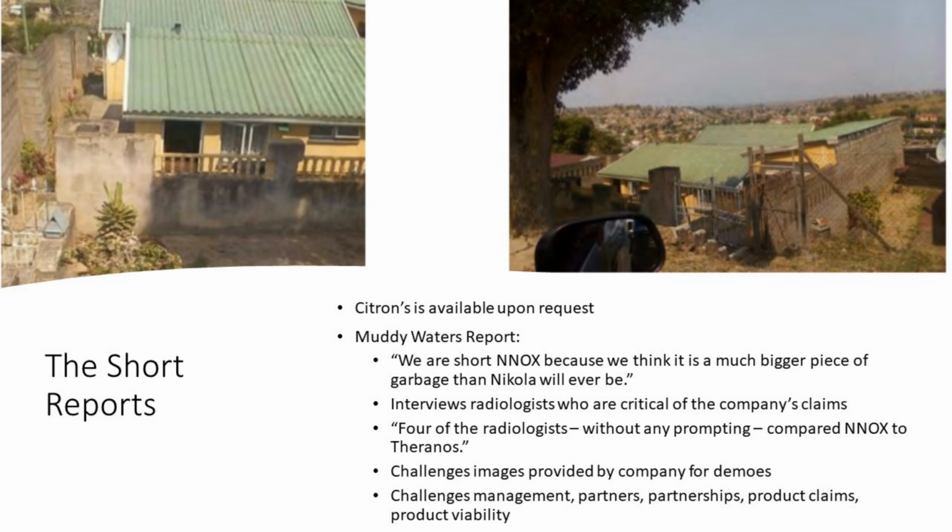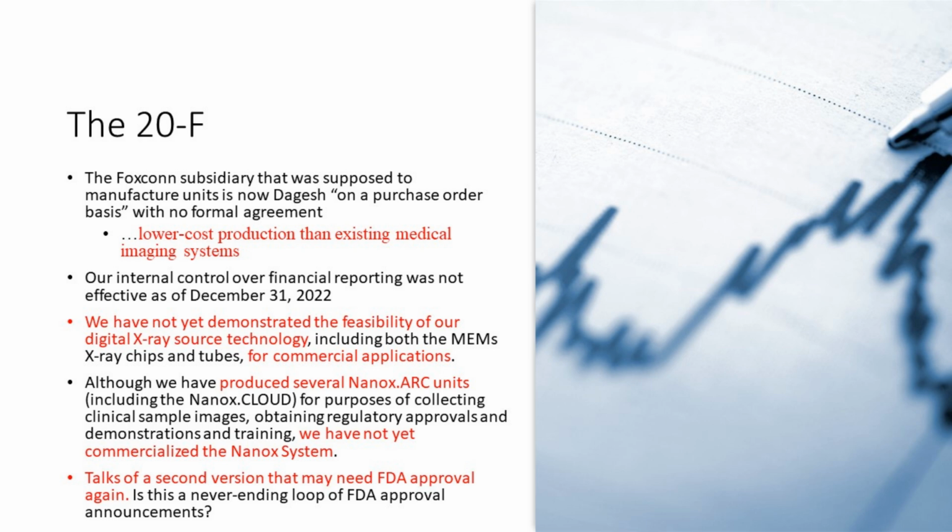So in looking at the 20-F, some other things we noted, the Foxconn subsidiary that was supposed to manufacture units is now Dagesh. So they're going to, on a purchase order basis with no formal agreement, produce these units for Nanox. And they talk about lower cost production than existing medical imaging systems. It's hard to see how you're going to do that when you just switched manufacturers that quickly, and then you have no formal agreement with the one that you're currently utilizing.